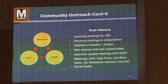Also, I'd like to think about maybe doing some post-closure visits with some of the stakeholders, just to see what the impact has been, talking to the businesses, talking to the universities, just to see if there are any things that we need to do to help minimize the impact on them. We're also going to be having quarterly meetings with DDOT, providing updates to them, if that's something DDOT would like to do, just to provide them updates on where we are.